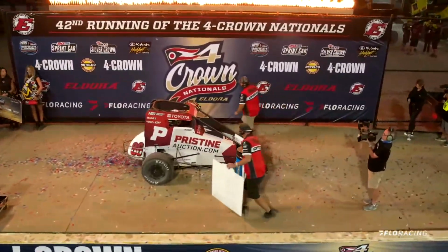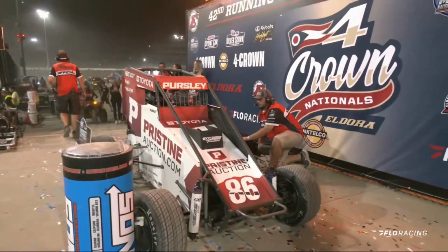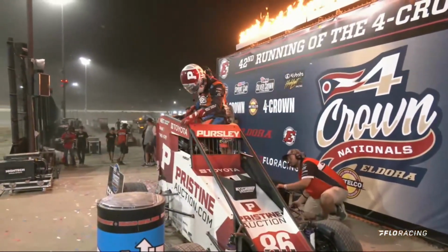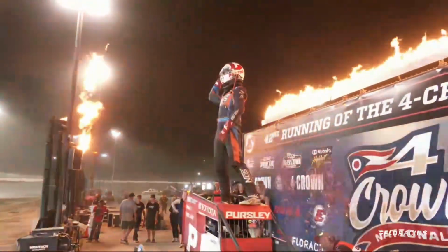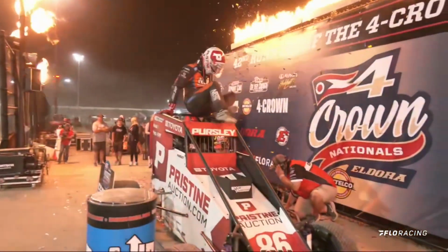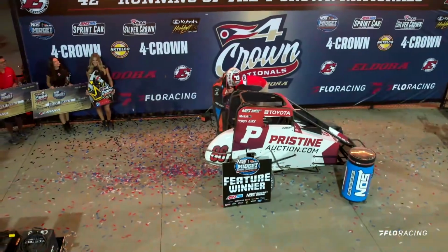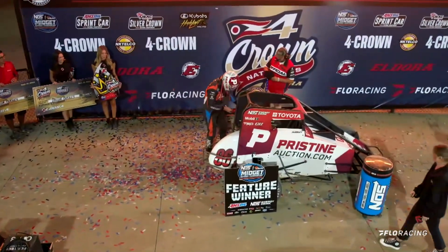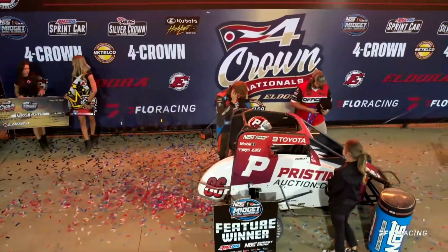The driver out of Locust Grove, Oklahoma. Driver of the PristineAuction.com, NOS Energy Drink, Toyota Racing Development, CB Industries, Spike Chassis Speedway, Toyota Power number 86. Ladies and gentlemen, he'll climb up top. Give him a hand. Dason Pursley, your winner. The fire will ignite, the confetti will fly, and the hardware is going to be handed out. As he'll work on getting all the safety gear off, he will get the hardware.